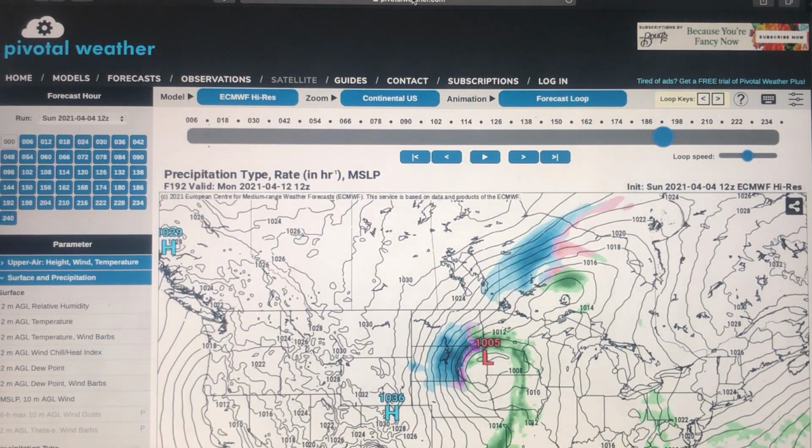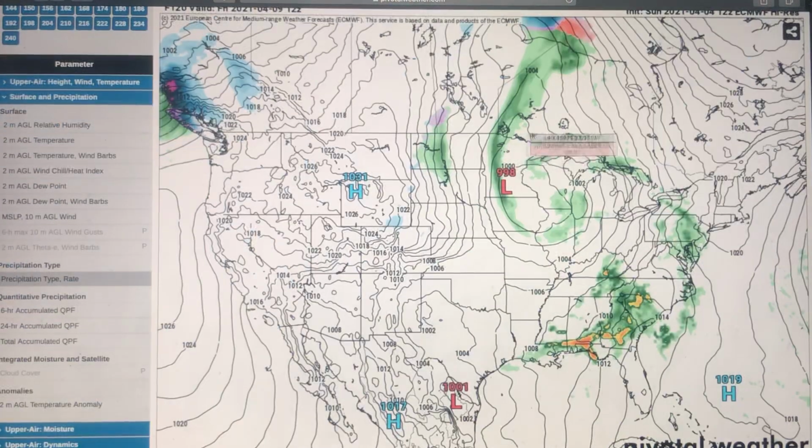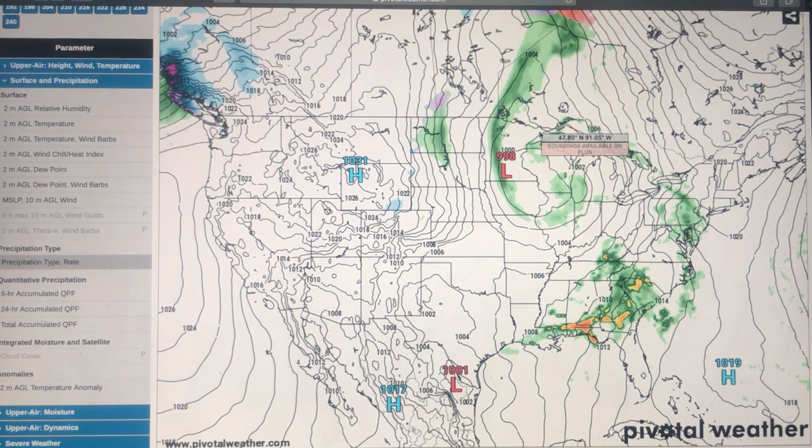But again, there were already some signs that the models are potentially picking up on potential tropical or subtropical cyclones forming in the Atlantic near the U.S. and moving out to sea. So definitely, as we move forward over the next few weeks, we want to keep looking at that.